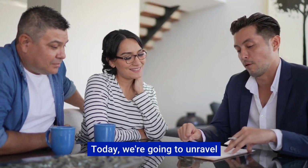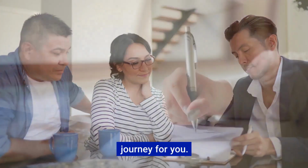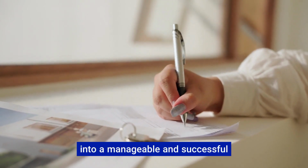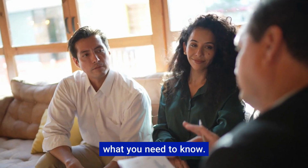Today, we're going to unravel the intricacies of the home loan process, making it a smooth journey for you. Understanding these steps can transform an overwhelming process into a manageable and successful endeavor. Let's start by exploring what you need to know.